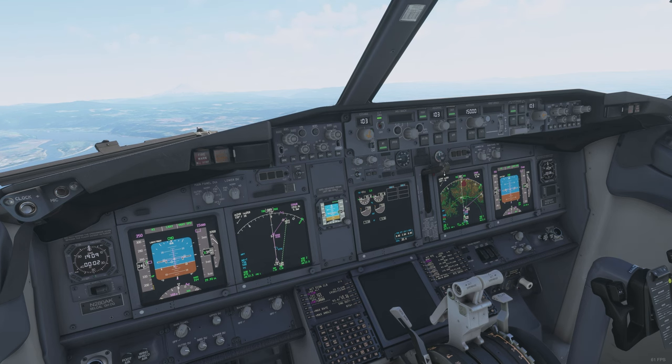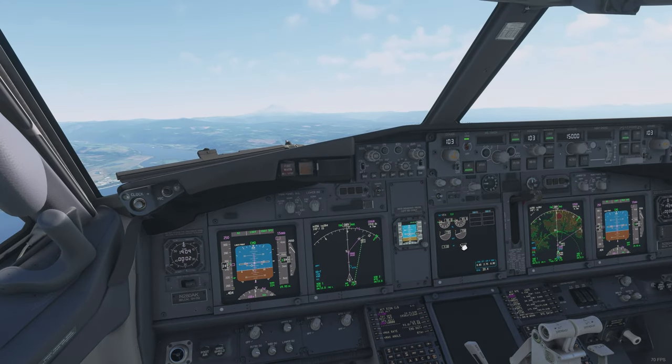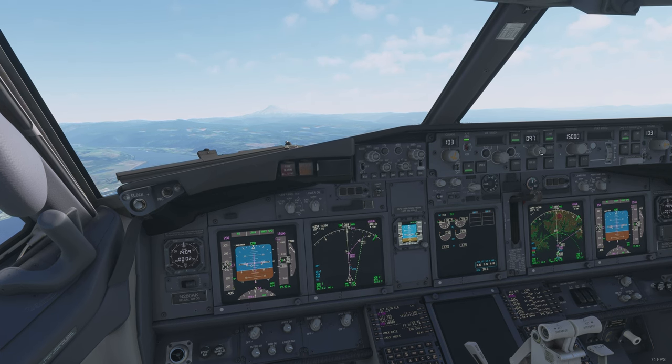I'm not able to put this in the off position, probably because my landing gear lever is only up and down, which is unfortunate, so I need to figure out how to do this properly. But before I do that, let's do the after takeoff checklist, and then I'll let you enjoy the views.